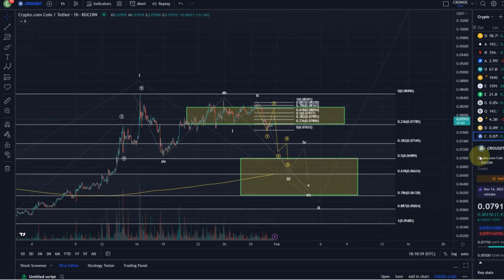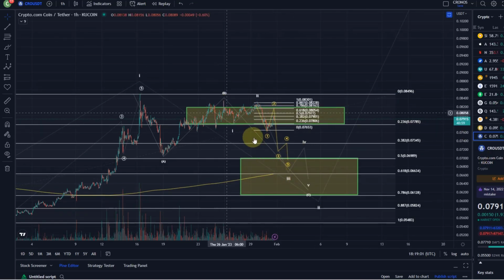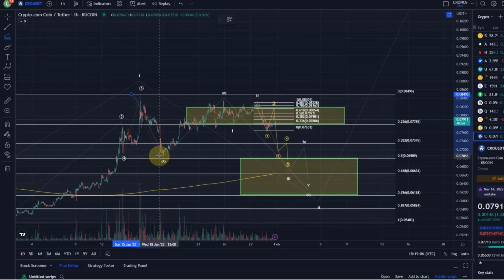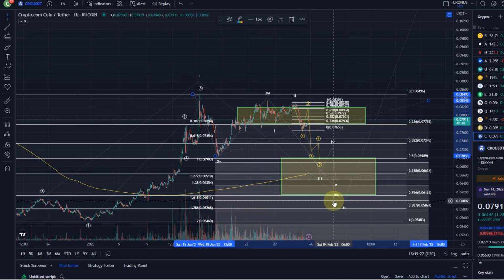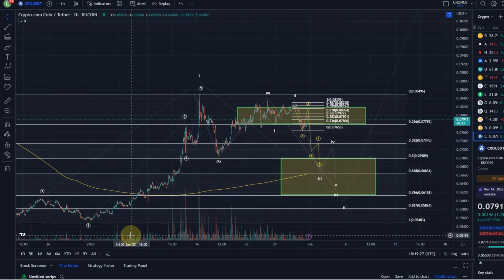What would be the target of the C wave? I think we looked at that in the last video. If I take the length of the A wave down from the high of the B wave, we have the region at the 1-to-1 ratio at roughly 6.9 cents. That's certainly the first key target, and then maybe all the way down to 6 cents. The 1.618 extension is another ideal target for a C wave. It would go slightly below the retracements which are relevant for a wave 2, which is below the 6.12 cent level, but maybe I will leave it where it is at the moment.